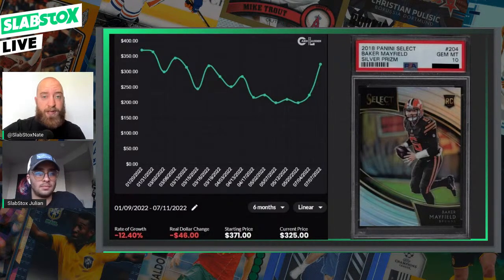But every time a dude gets traded, even if it's Baker Mayfield for a 5th round pick, you can see prices went up. And so if you would have bought on, say, May 20th or July 4th, you're paying under $250 for a while there. And now you could have sold for $325. Tale as old as time. Absolutely a tale as old as time. Player gets traded, value goes up.